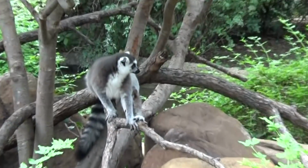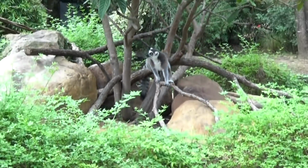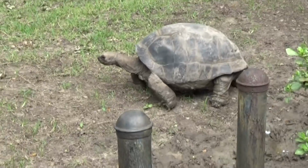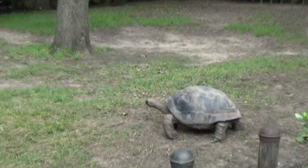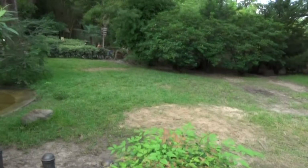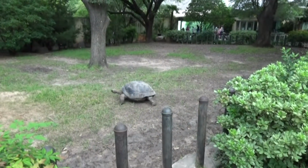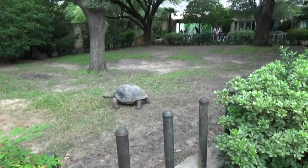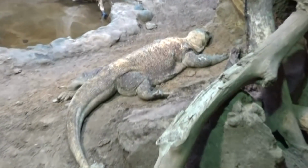The Mola exhibit continues outside with some animals, like Lemur Island here. We've also got a couple of big turtles. Lots of room for the turtles. Take these guys forever to walk from one side to the other. Here's the zoo's Komodo dragon, sleeping.